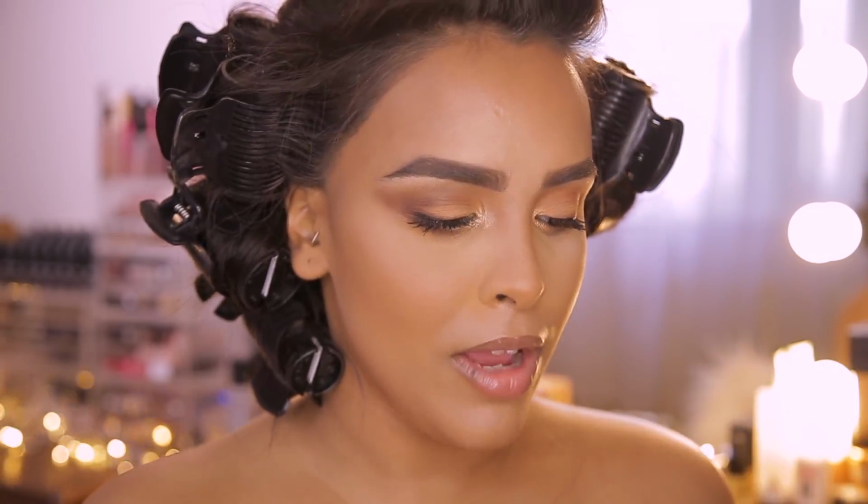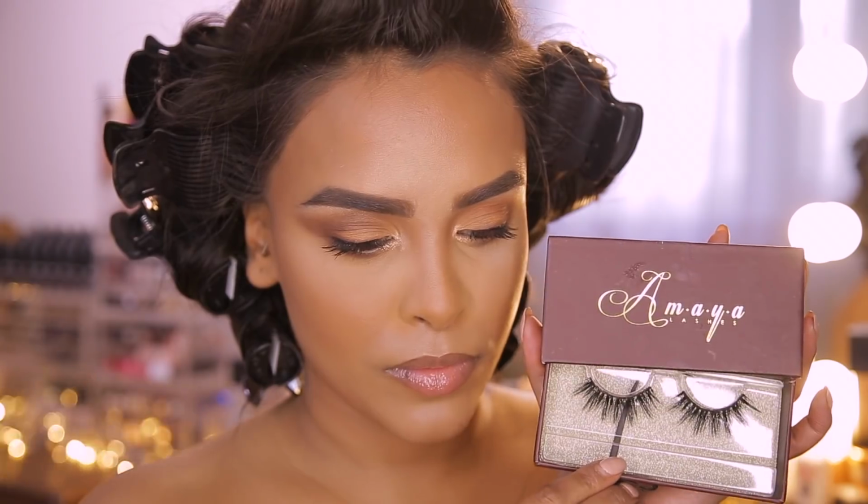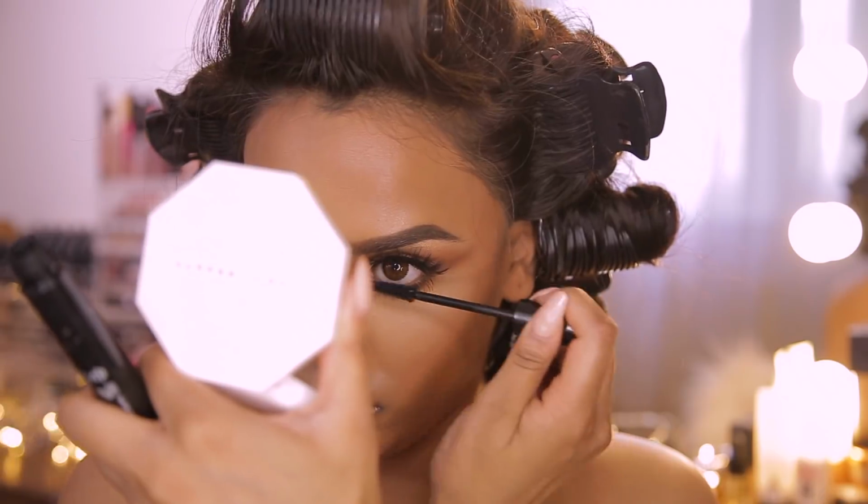So I'm going to go in with my AMAYA lashes. These are in the style After Party and they're quite wispy. I think they'll work with the look. So I'm just going to chuck these babies on. Now my lashes are on. I'm just going to pop a little bit of the mascara on my bottom lashes.